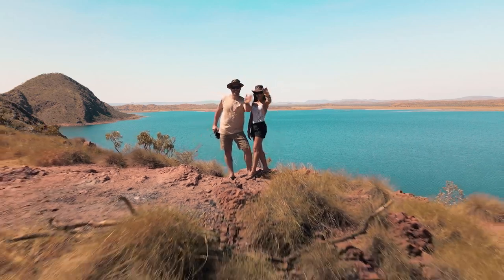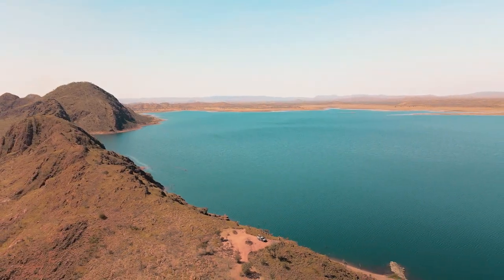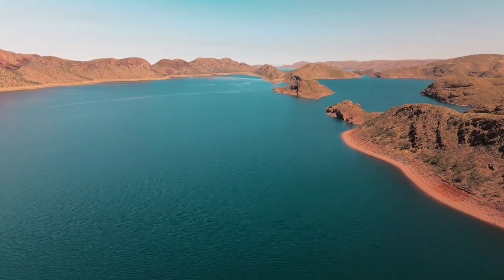The lake area is so vast that even with a drone, it was hard to see the end of it. I would have loved to explore this place further with a boat, but unfortunately there was no boat hire available here.